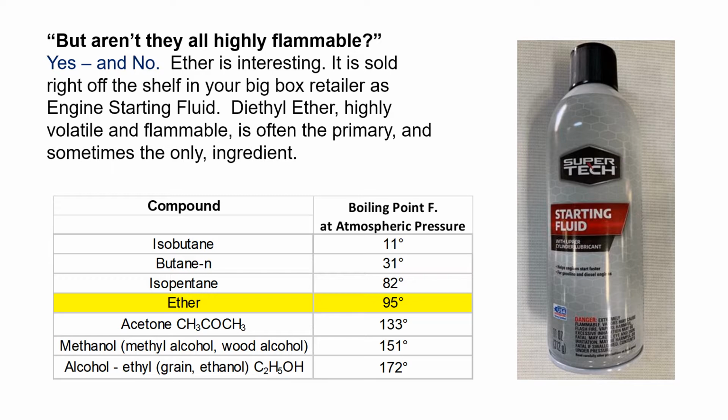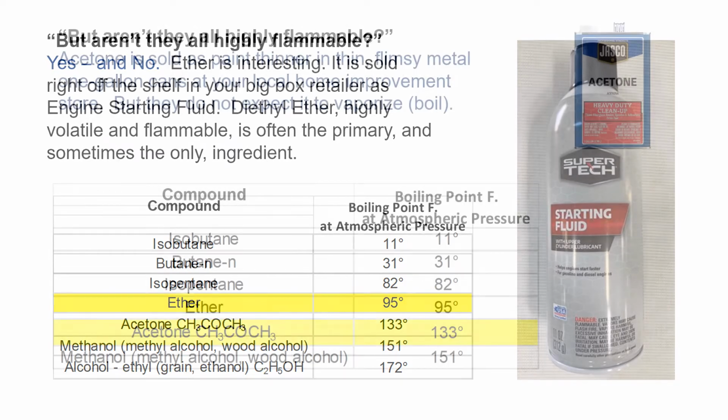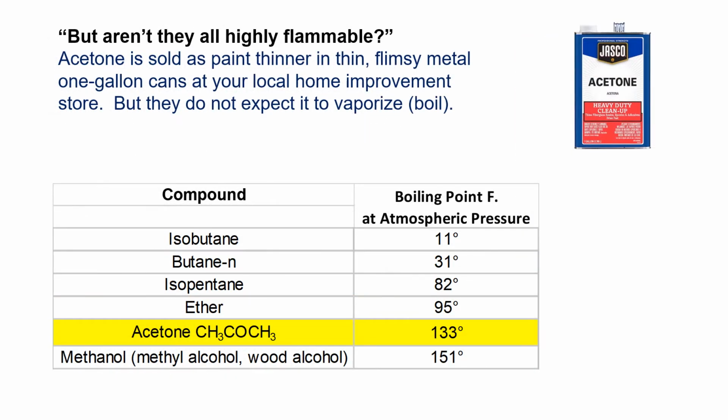It is sold right off the shelf in your big box retailer as engine starting fluid. Diethyl ether, highly volatile and flammable, is often the primary and sometimes the only ingredient. Acetone is sold as paint thinner in thin, flimsy metal 1-gallon cans at your local home improvement store, but don't expect it to vaporize or boil.